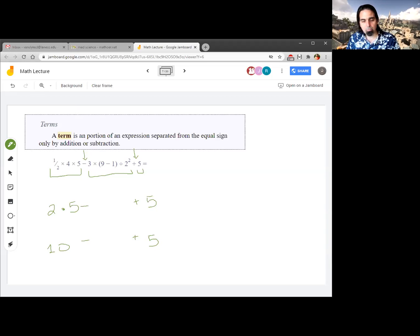For this term, the exponent will become a 4. 9 minus 1 is 8, so 3 times 8 divided by 4. And then it's all multiplying and dividing, so again, I go left to right. 3 times 8 is 24, and then 24 divided by 4 is 6.